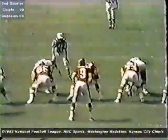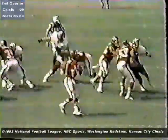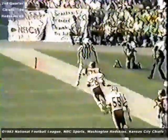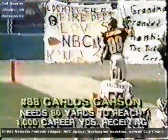A first half completely dominated by Kansas City. Big turnover. The Chiefs go immediately to the pass. Carson working on the rookie, Darrell Green, has him turned around. Excellent catch. Keeps his feet in bounds. Makes a good play up the sidelines. Just inside the 5-yard line, it'll be first down and goal to go.